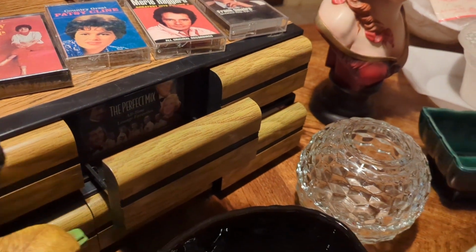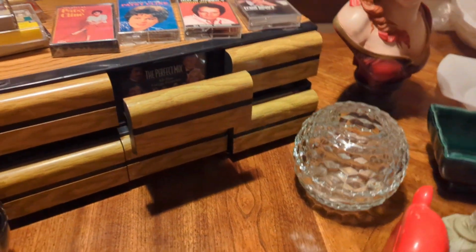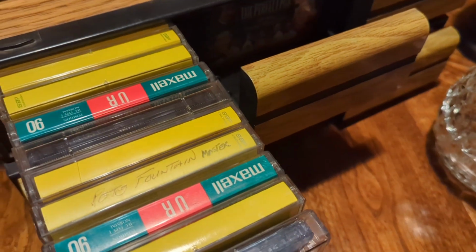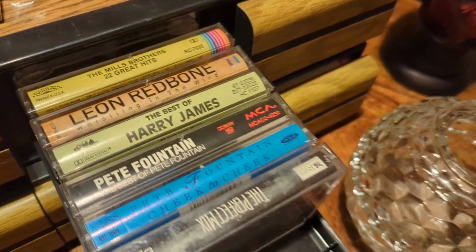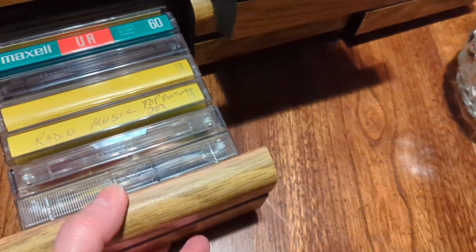Okay, so I have talked about this in a couple of my sales, I think. But Brick picked up 2 cassette holders or cases, and in them are a lot of cassettes. A lot of them are blank, or mixes that someone made themselves. Leon Redbone, I mean, come on, who doesn't love Leon? I do. My uncle loves him, so I kind of grew up listening to him. But some of these tapes were never recorded.